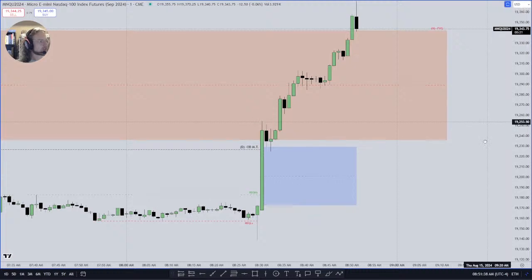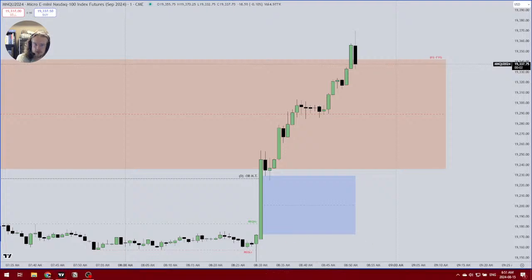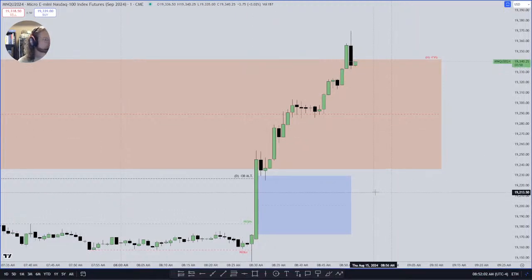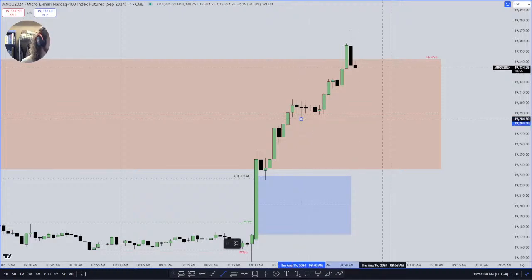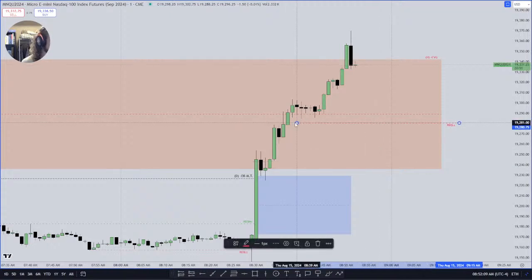Okay, well, it just keeps going higher. Now it has filled the hourly imbalance. Let's see what happens now. We have these relative equal lows right here. Let's take that and put it over there. And it's 852.